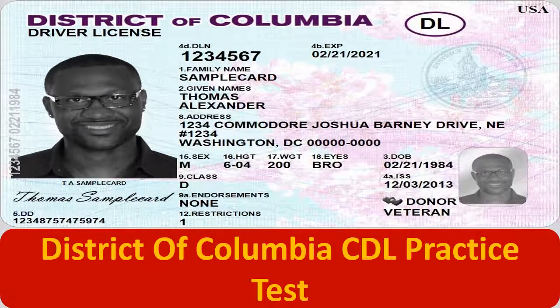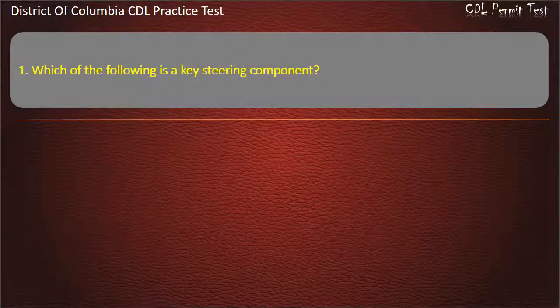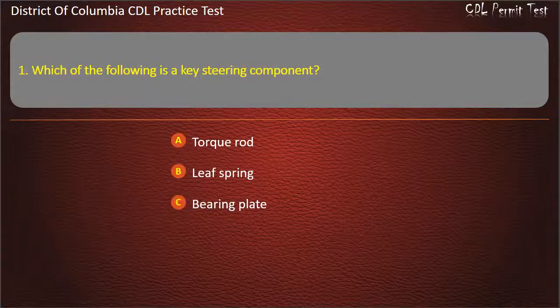District of Columbia CDL practice test. Question 1. Which of the following is the key steering component? Torque rod, leaf spring, bearing plate, gearbox. Answer. Gearbox.